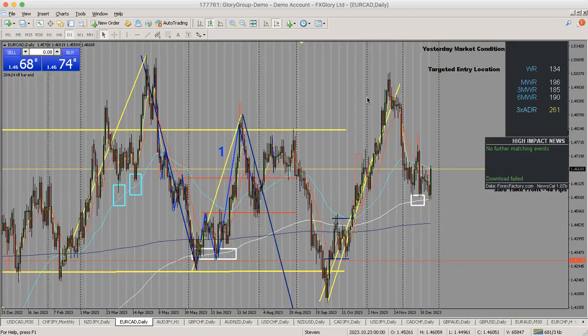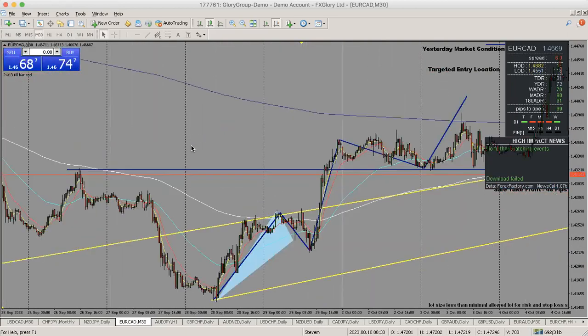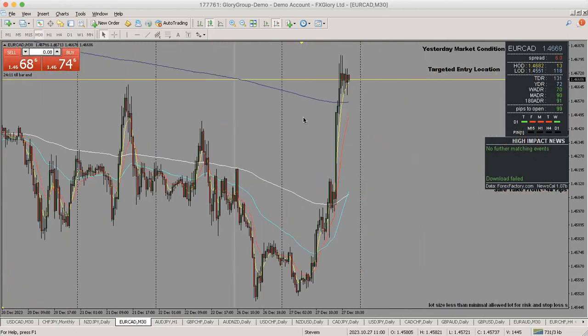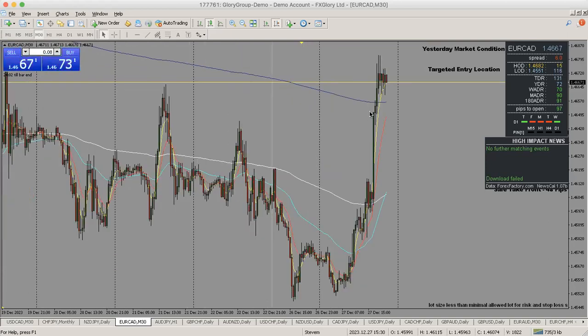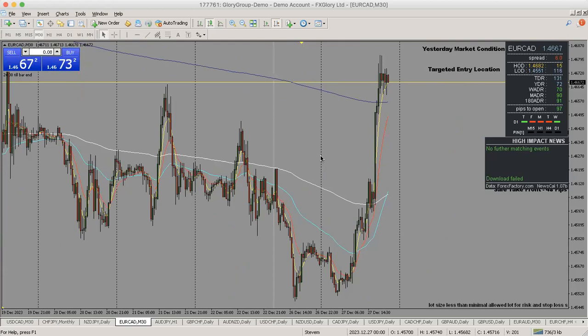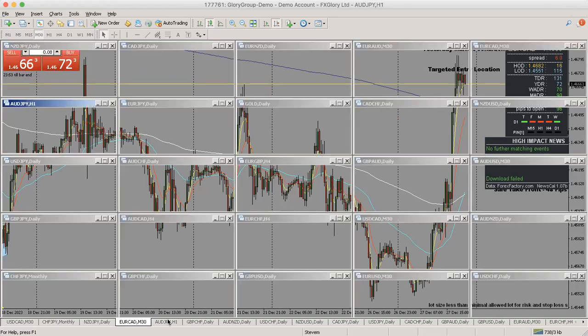Euro CAD, sharp move higher. And from the euro pairs, this is off the targeted entry, so it's a completely valid entry. It's still a lower high, so it's still early. It's not the sort of thing that I'm going to go for. We've already completed the move. Look, 1, 2, 3. It's already happened, and we've broken over the 800. It was an explosive move higher. Looks really good. Nice W. We want to see a retest, come back down. We'll keep an eye on this.